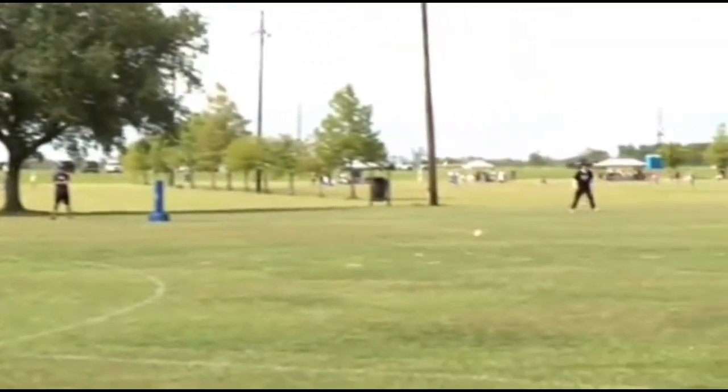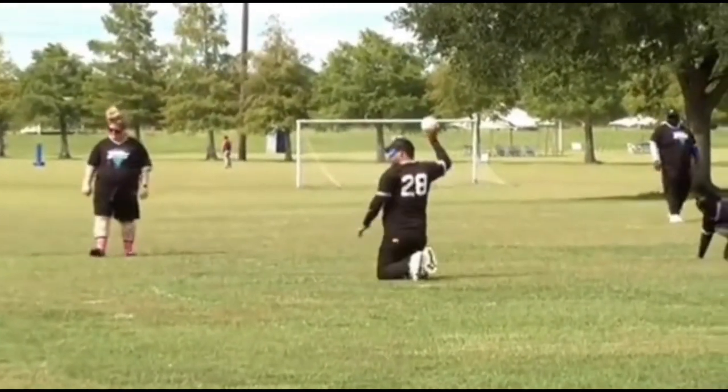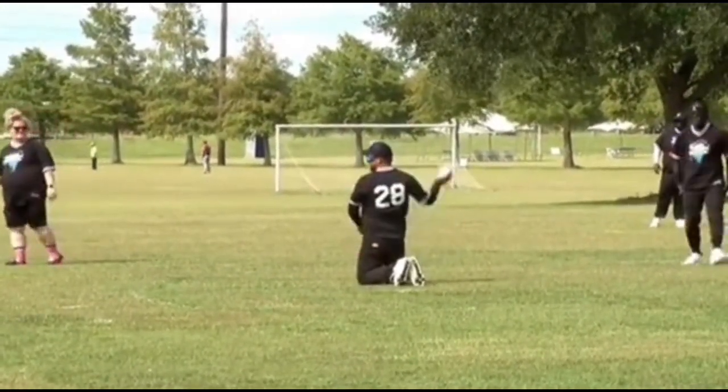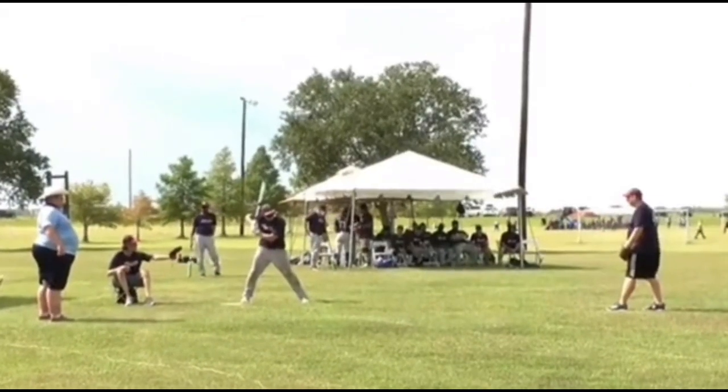Popping it down just past the pitcher on the ground. Popping up over Rich's hands again, and he's going to be safe. Called safe. Just not Rich's day today.